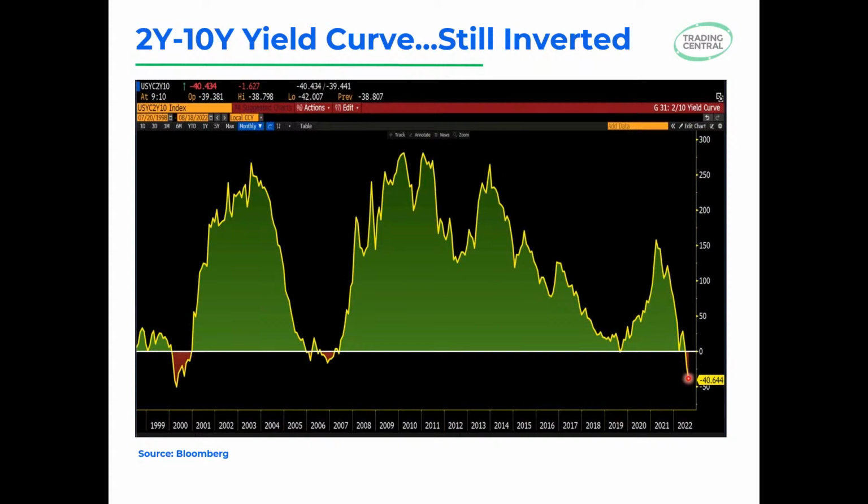The inverted extent is 40 points. It is comparable to the year 2000, when we had the dot-com bubble recession. So this inverted curve has been in place for some time already. At the time I'm speaking now, it is still inverted. So it is not wrong if I expect a recession.